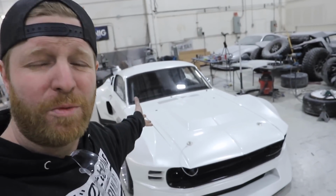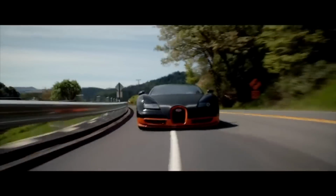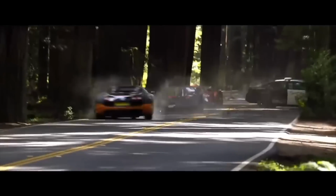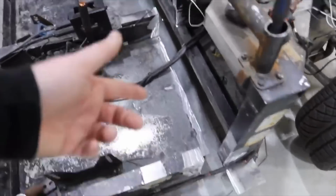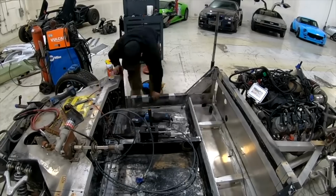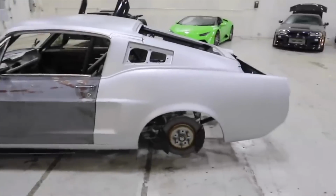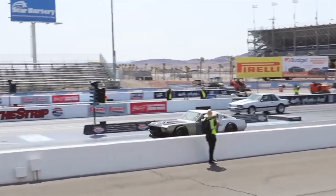We'll have more time. If you're just joining us on this build, this car used to be a Bugatti. It was a Bugatti movie car in the movie Need for Speed. It got crashed by the police, and I love me some crashed cars, so I bought it. We brought it down here, took all the Bugatti-ness off of it, got a Mustang body on there, and got it all roll caged out and safe to race, took it racing, and had a great time.